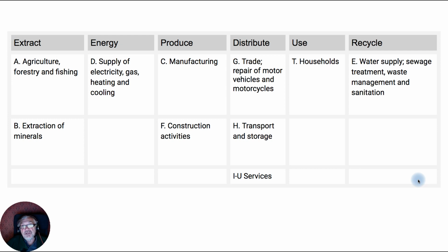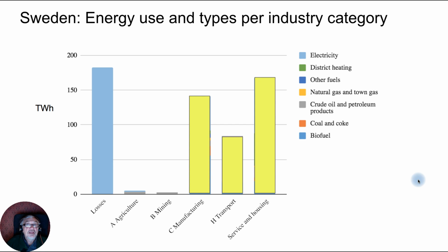Now, that gives us in Sweden some interesting statistics. This one is for energy use and types of industry per category. We've chosen here A, B, C, and then H, and the rest we put into one category. And then the types of energy: we've got electricity, which is blue, district heating, which is green, other fuels dark blue, natural gas and town gas orange, crude oil grey, coal and coke kind of orangey, and biofuel a sort of medium blue. Now let's look at how that pans out.